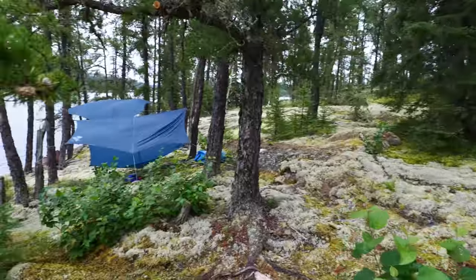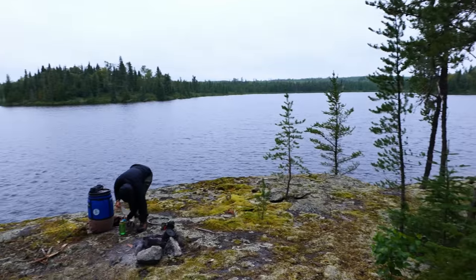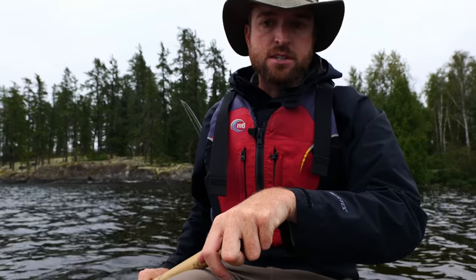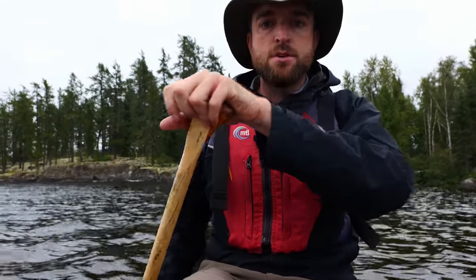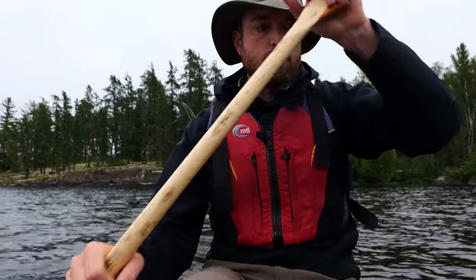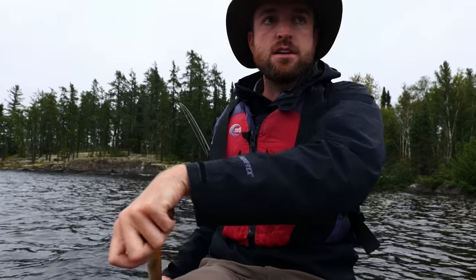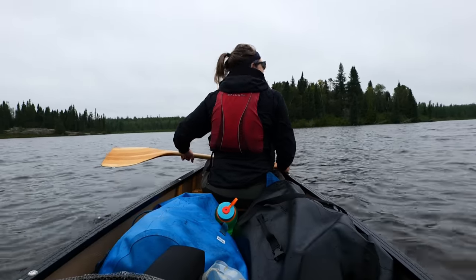Okay, packing up, leaving this incredible sight behind, onto Abamasagi. On our way for day 10, amazing campsite, and we should have a phenomenal tailwind today across this huge lake, 25 kilometers to cover on Abamasagi, which would be much appreciated. A headwind on this lake would be really a pain.